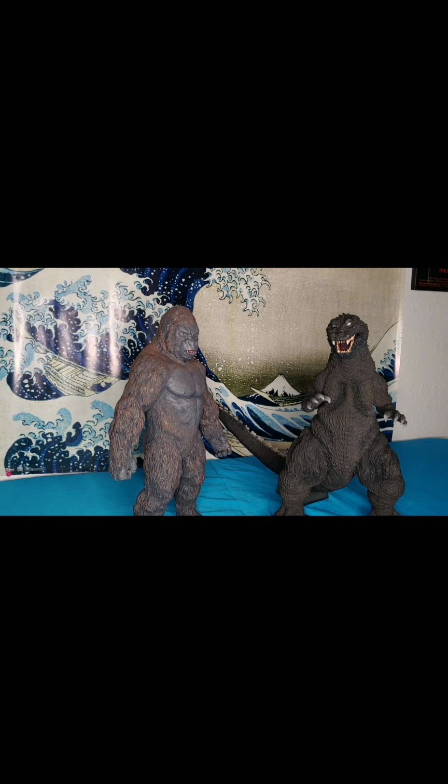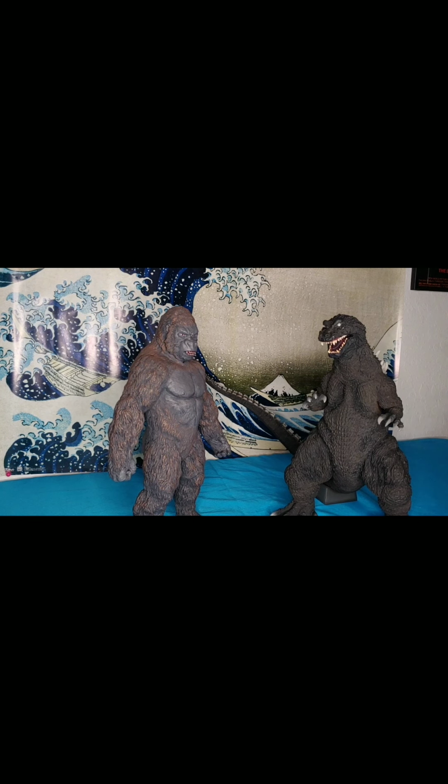And of course, I'm not a huge fan of Baragon, I'm not a huge fan of King Ghidorah in that movie. And Mothra's cool, but I just don't have the patience to go out and look for her. I have no ability to pair this guy, so in my collection, he'll be a solo act.